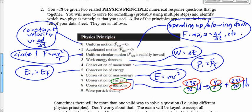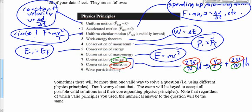And then wave-particle duality. Generally here we're talking about hf, or hc over lambda, the energy of a photon, right? Relates the wavelength to the particle nature of the photon. The momentum of a photon is h over lambda. The energy of a photon is p times c. Those equations that appear later on in the year, basically. Basically, equations that we learned after the photoelectric effect. Post-photoelectric effect are pretty much wave-particle duality here.